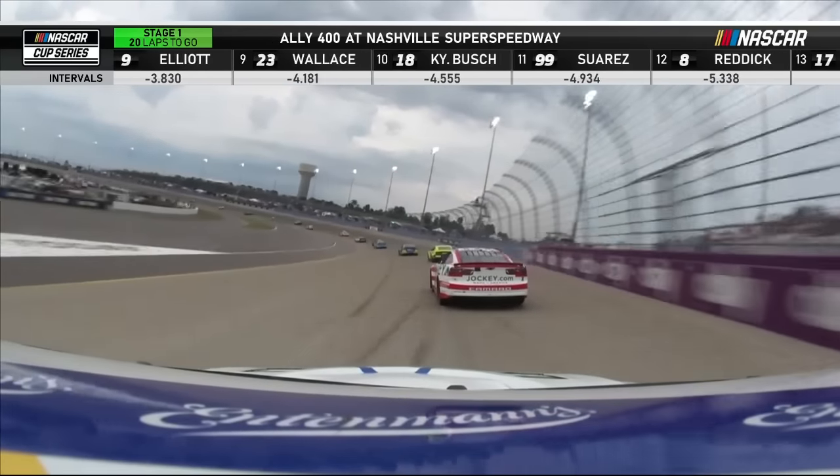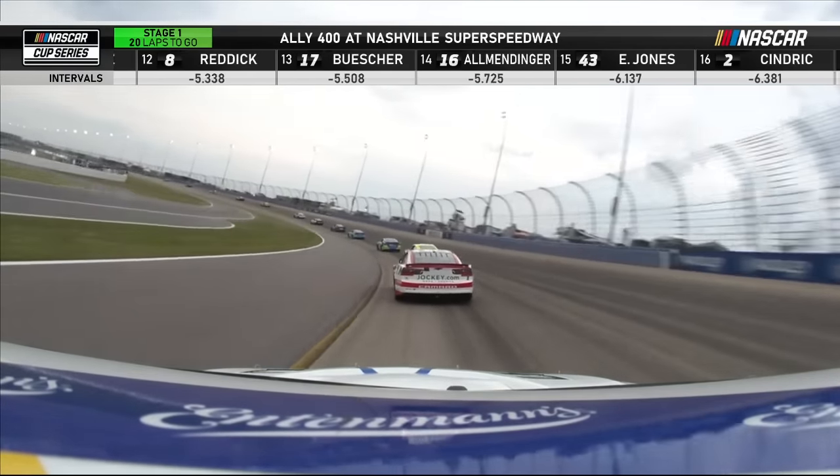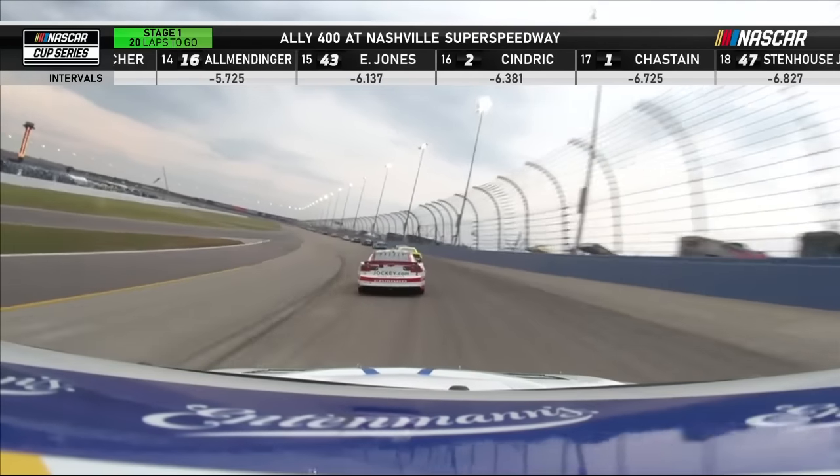Chastain had been running up in the top three before he had to come to pit road for a second time and lost all of his track position. Fighting to get that back now.